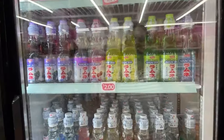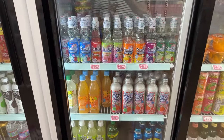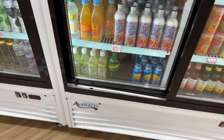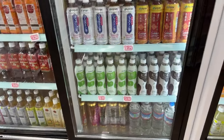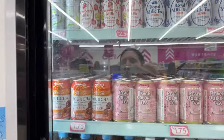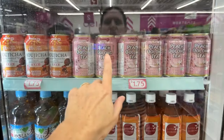We have ramunes here. Lots of ramunes, $2.25 and $2. Strawberry ramu bottle. Grapefruit. We have milk teas, jasmine teas. Ooh, we have strawberry milk. Japanese roasted tea. Peach oolong tea.